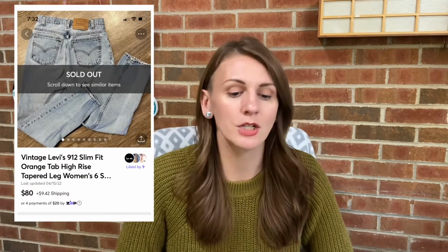Next, also from my first haul, the Bulls t-shirt was from the first haul video I did. This item was also from the first haul video, and it is a pair of vintage Levi's. They were orange tab Levi's 912 slim fit jeans. They sold incredibly fast, if I remember correctly, and they sold for $80.